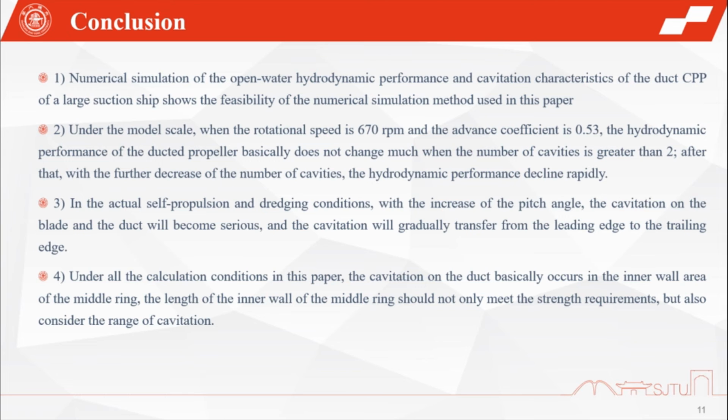The length of the inner wall of the middle ring should not only meet the strength requirements, but also consider the range of cavitation. By adding a stainless steel ring to the inner wall of the middle ring, the generation of cavitation on the inner wall of the newly designed ducted propeller can be suppressed, thereby improving the anti-cavitation ability. Thank you all.